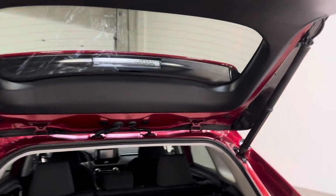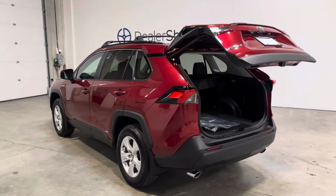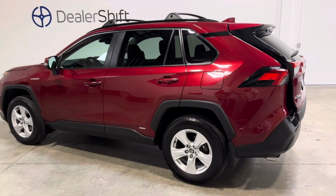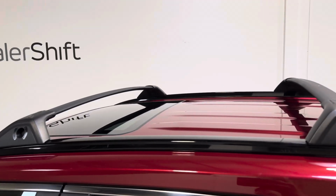Exceptional fuel economy on the RAV Hybrid, of course. Right around 7 liters or below 7 liters per 100 kilometers. Nothing aftermarket done to this vehicle. You do, however, have crossbars the original owners added.